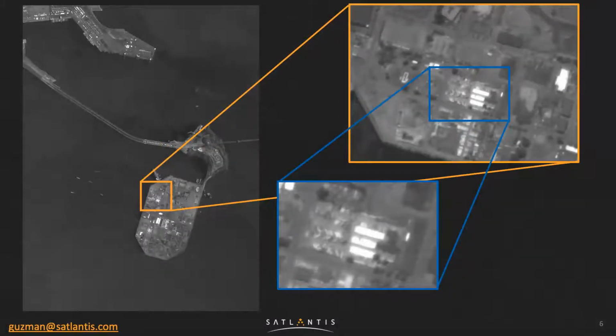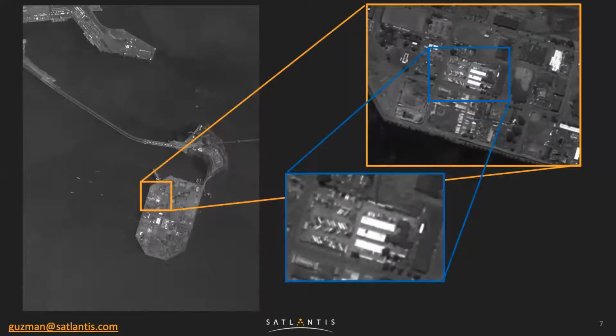For instance, here you can see a zoomed-in section of Treasure Island. The native resolution of these images is about 2 meters. This is before, and this is after our resolution technique. You can now clearly see the containers parked in this industrial area.